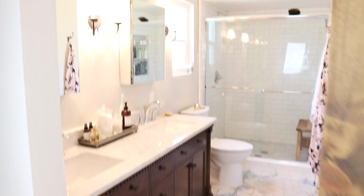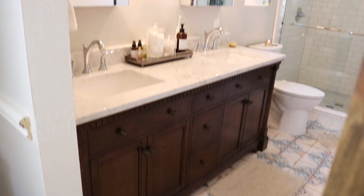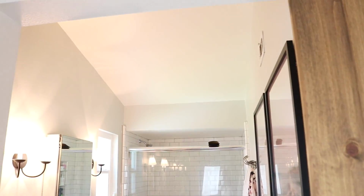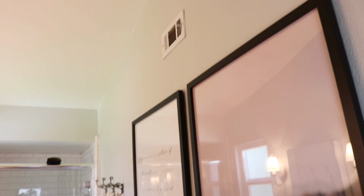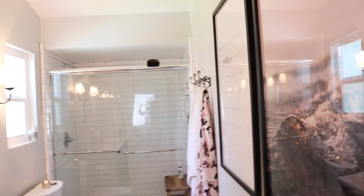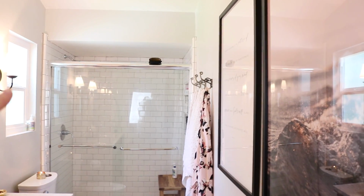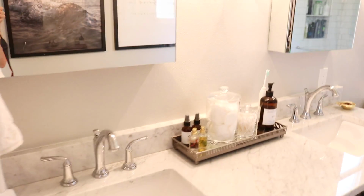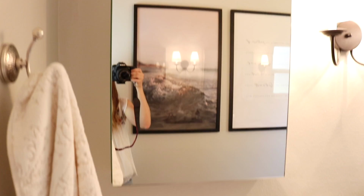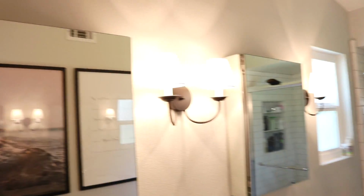All right, so let's walk in. This is what it looks like when you come in. So now it's just one big room, and you can see how the ceiling is so much higher than it was before. See where that vent is? The ceiling was lower than that actually. It was kind of the height of where the shower stops. It's pretty low. So here's our vanity. I'll give you guys specifics in a second, but I just kind of want to give you a little overview of everything.